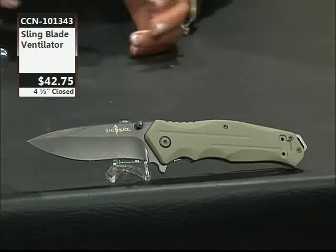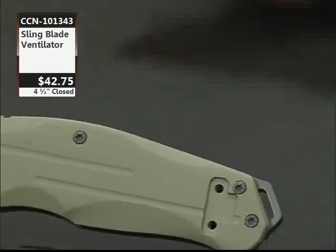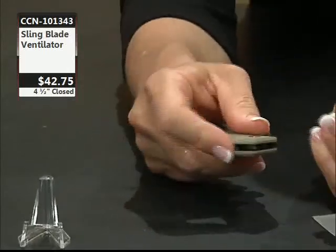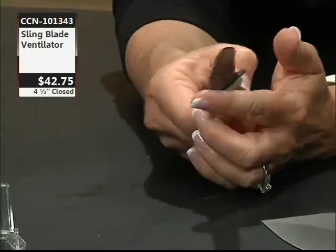I believe they come with gift boxes too, right? I haven't seen them in a while, I'm assuming. Here's the clip on the back. Clip that there in the top of your pocket. That's a liner lock. And look at how fast.